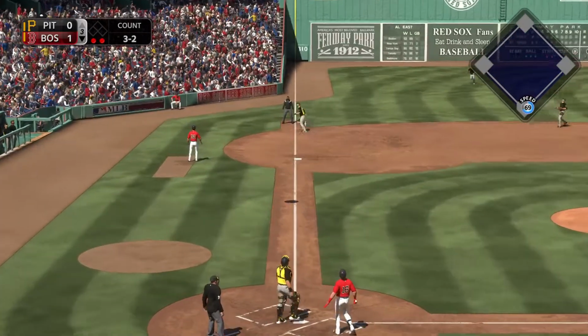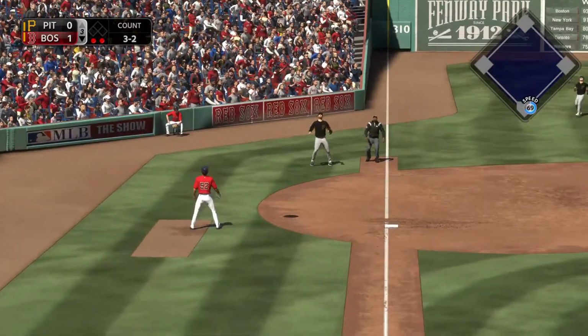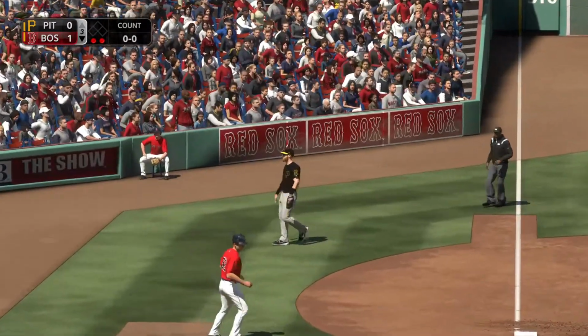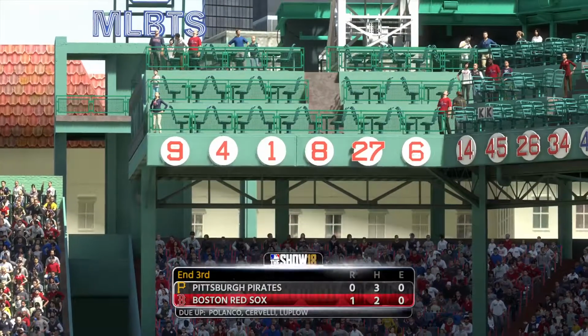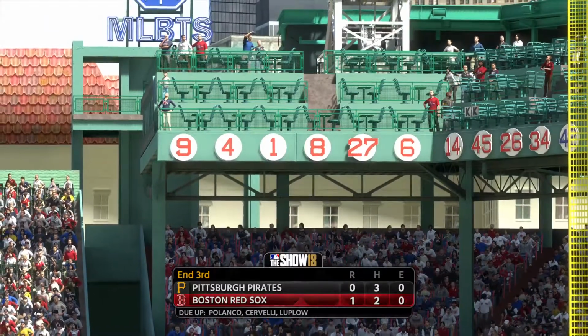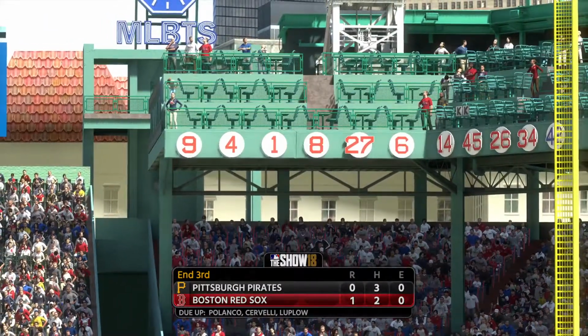Popped him up. Moran over to his right. And that ends the inning. So no runs, no hits, no errors, and no one left. On now to the top of inning number 4. The Red Sox lead it 1-0.